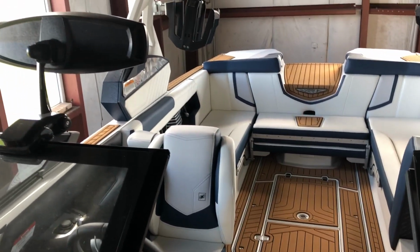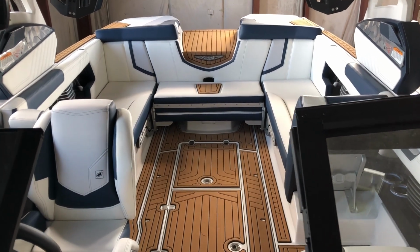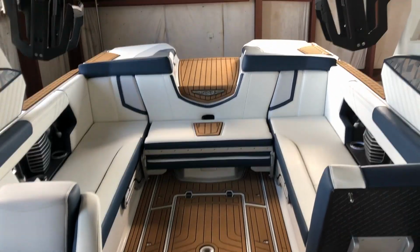This is a great G25, loaded up. It does have the 450, the H6 for the engine. So again, G25, come down to MarineMax of Rogers and take a look.